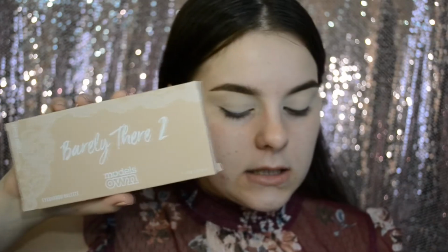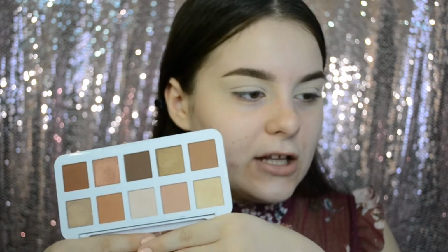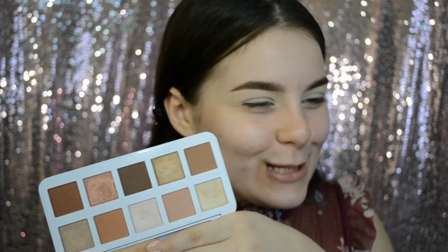This is the little box for the palette. This is the Barely There 2 palette by Model's Own. This is what the palette looks like. Doesn't it look so gorgeous? I just love it so much. And the packaging, I don't know why, but I like it a lot. It's really just plain and simple, but I really like how this looks.